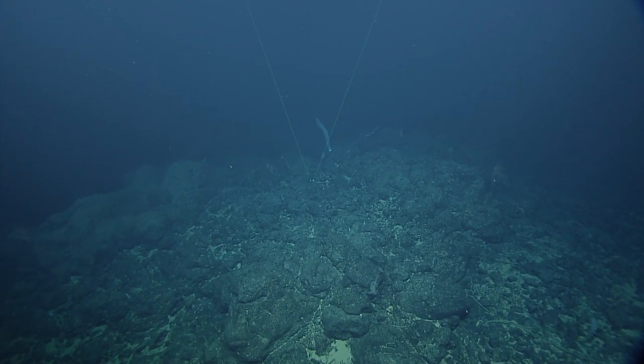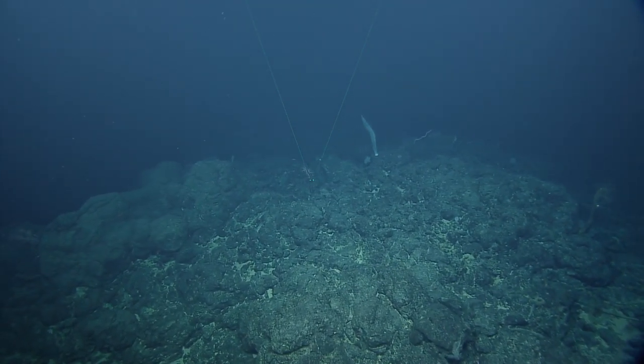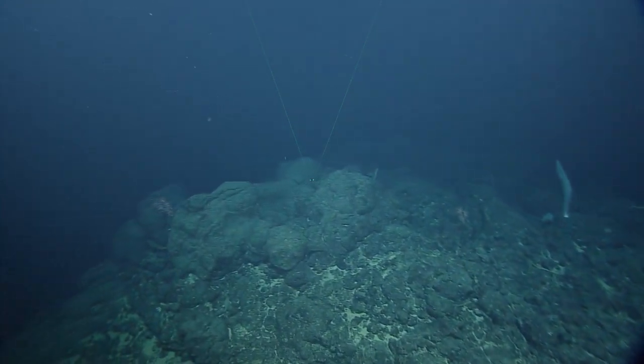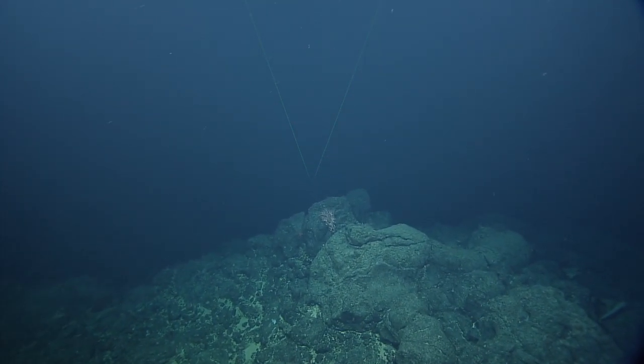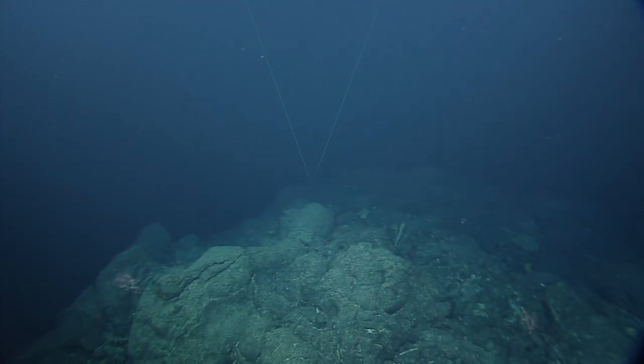I'll let other people decide, but I'll stop photogrammetry if that's the case, just for going down. I think from our perspective, we're more interested to see what's happening when we get to the bottom. Okay, I'm going to stop photogrammetry. What's our bearing to the bottom, Chris? 140.